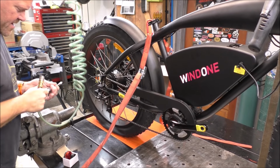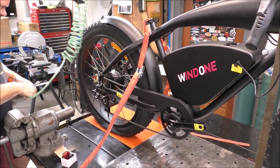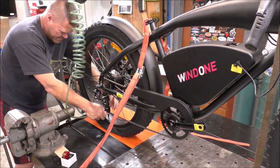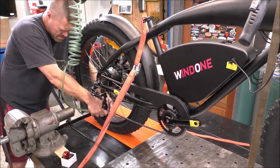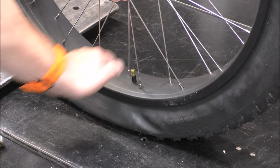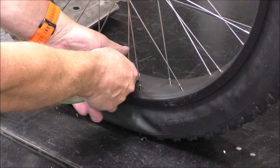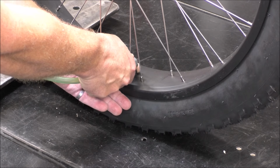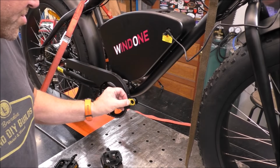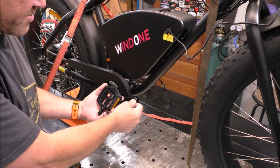Alright, I'm tired of looking at these flat tires. Let's throw some air in it. Looks like it's saying 5 to 30 psi of air, so. Do the same thing to the front tire. Yeah, 26 inch tires, 4 inches wide. Here we go, 20 psi. Oh, just about done. Even the pedals are aluminum, which is pretty impressive.